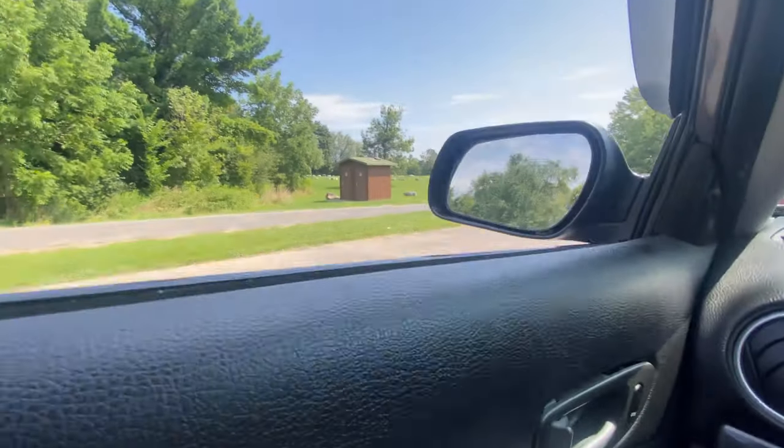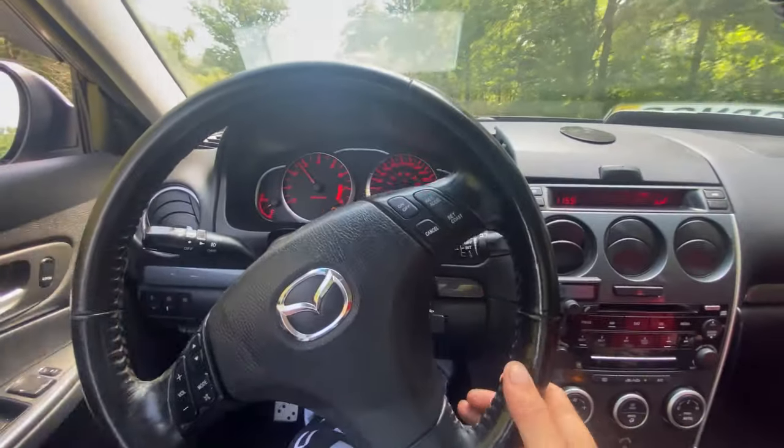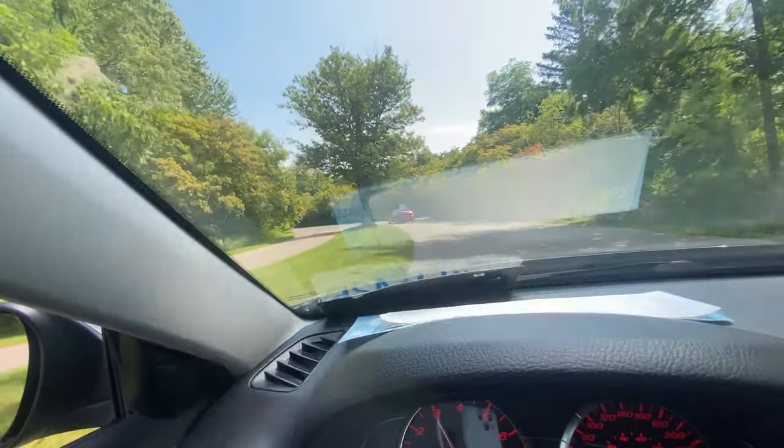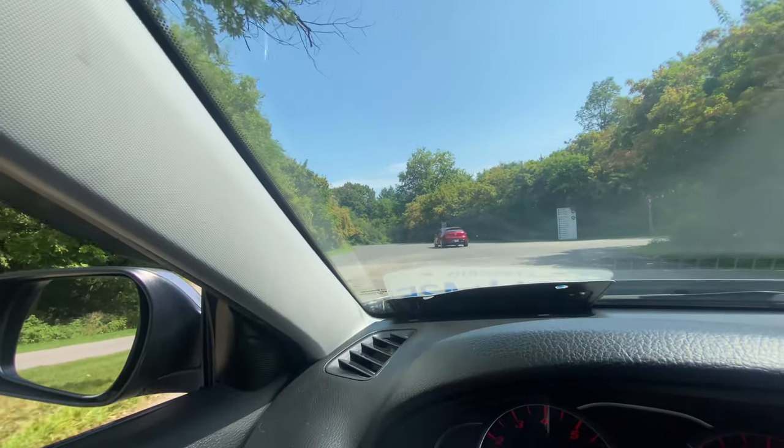All right, guys, we're just pulling up. We're here, Brantford Conservation Area. Got the wifey, the kids. We're all here, ready to roll. Got to see some nice cars. It's Mazdas, so they're definitely nice cars. All right, guys, we're in. We just had to pay to get in. That's okay. We're now here to do some fun. Got a sticker to put on the car. There's Brian.